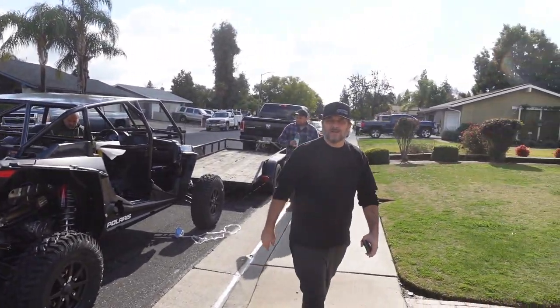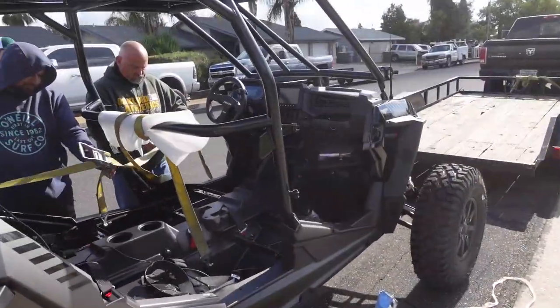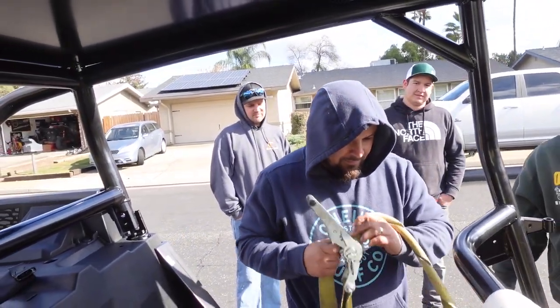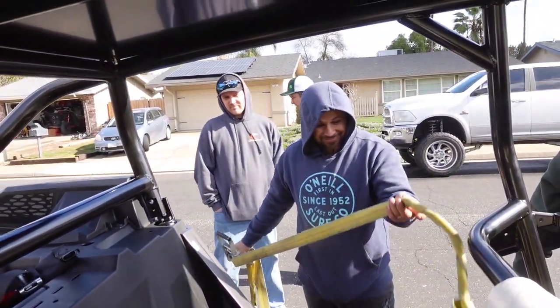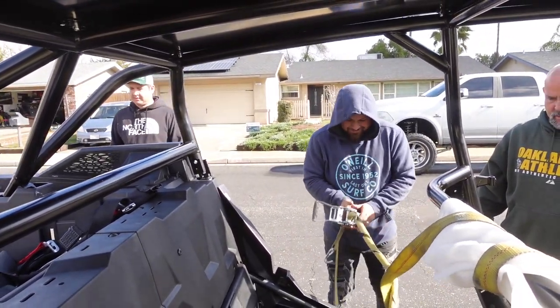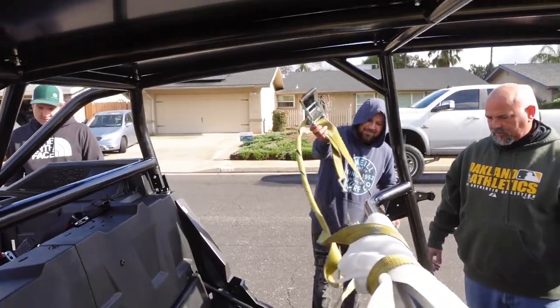Alright, let's go see what these guys are doing. Okay, so Beto's the man here. He brought us the cage. Now he's showing us how to get it on properly. So he's gonna show us his technique. I know he's got this.